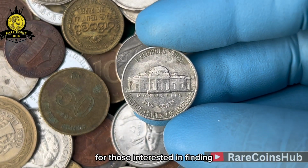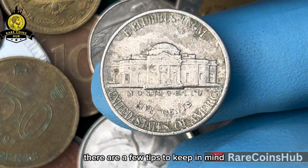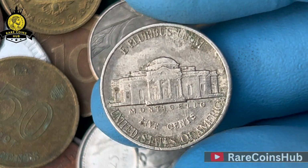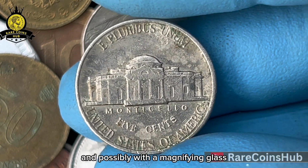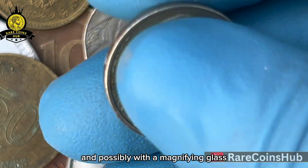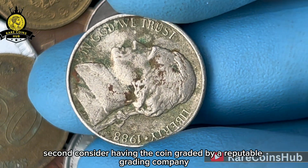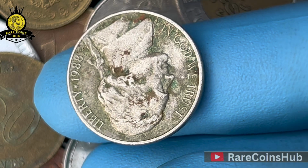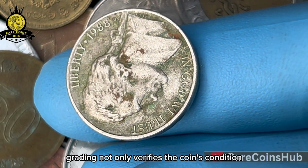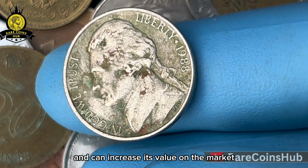For those interested in finding or even purchasing a full steps 1988 nickel, there are a few tips to keep in mind. First, check the steps on the back of the nickel under good lighting and possibly with a magnifying glass. Second, consider having the coin graded by a reputable grading company, especially if you believe it's in high condition. Grading not only verifies the coin's condition but also ensures its authenticity and can increase its value on the market.